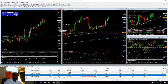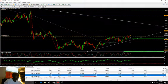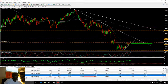So right now, structure wise, we look pretty good. Starting off on the weekly time frame, we can see that the idea came from just basic structure. I saw the double bottom down here. We started to break, making higher highs and higher lows, higher high again. So I'm like, okay, this pound might really be at the bottom. Putting it with some fundamentals.